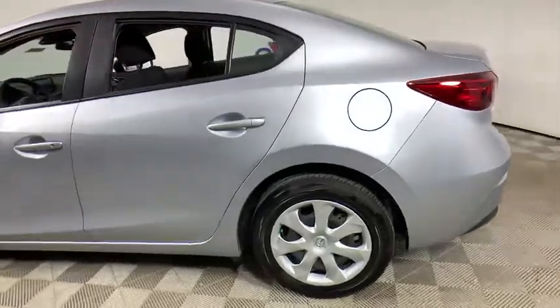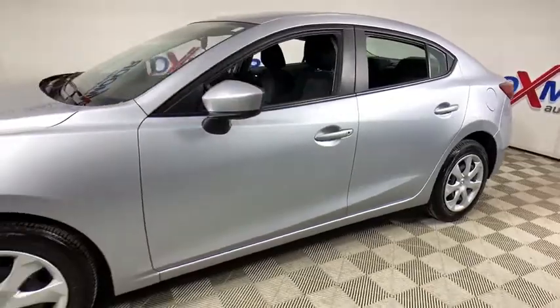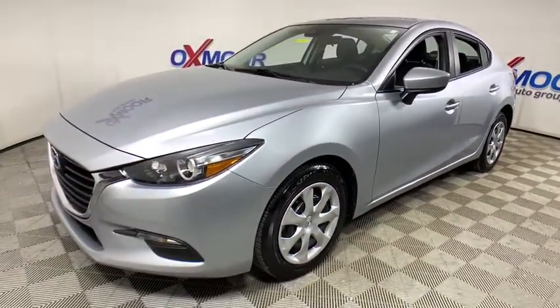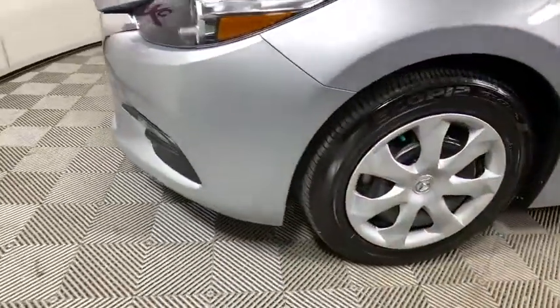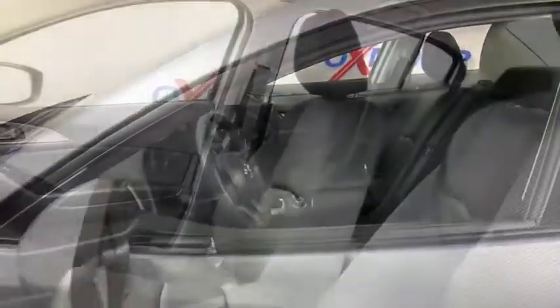Make a great choice today with the 2018 Mazda 3. A 2010 Car and Driver's 10 Best Award winner, the Mazda 3 meets your vehicle wants and needs. Powerful and economical, technologically savvy, and boasting top safety features, the Mazda 3 is the total package.